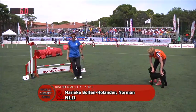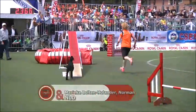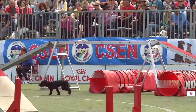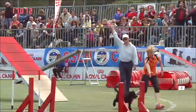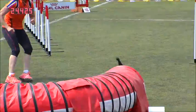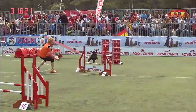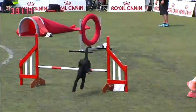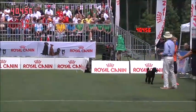And we hear our tiki-taki from the Netherlanders with her poodle. This will be Marieke Bolton Hollander and Norman. And a nice flying finish and a time of 40.45 for Marieke Bolton Hollander and Norman.